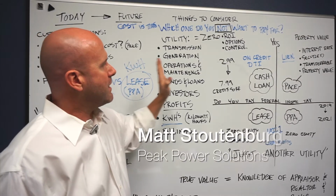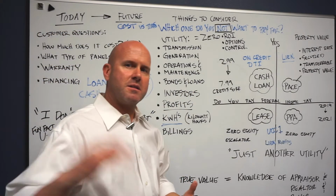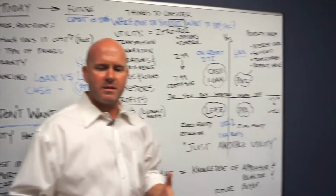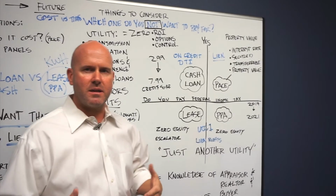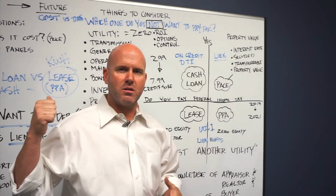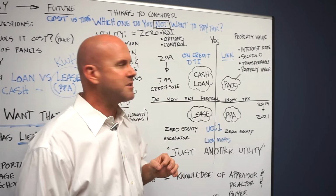So that's when we come over here and we look at what are the methods. Let's move the camera a little bit just to make sure that you can see it. What are the methods available in today's market to replace what you're currently spending for electricity with something smarter? Let's look at it like an investment.